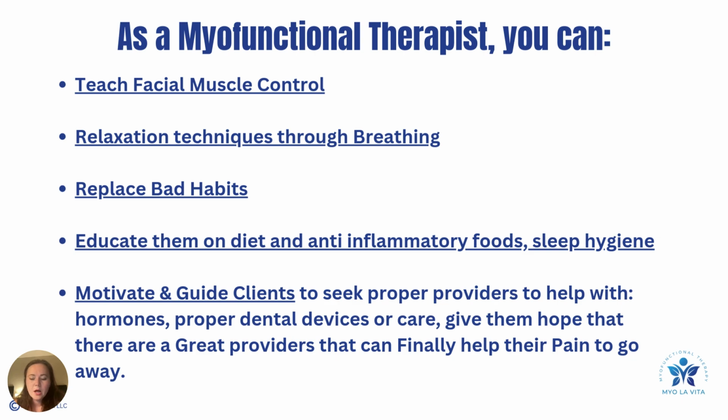We learned in school all of those things as a hygienist, so we can guide them. We can coach our clients into getting better. We can guide them in who to see, what providers to seek, what tests to do, what hormones to check, and what proper dental devices would work for them, giving them hope that there are great providers that can finally help them, not just dismiss them.